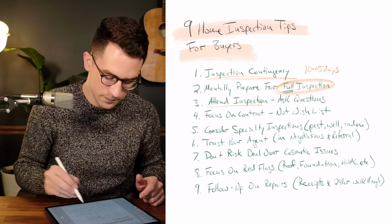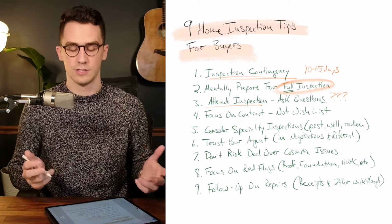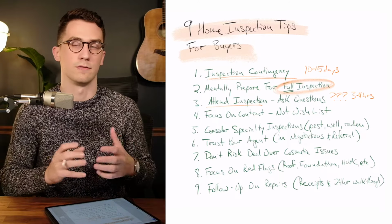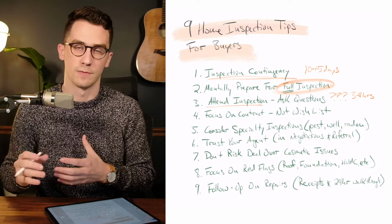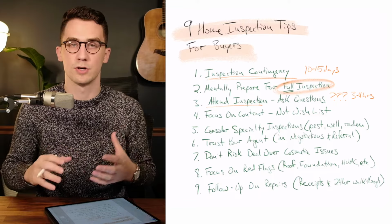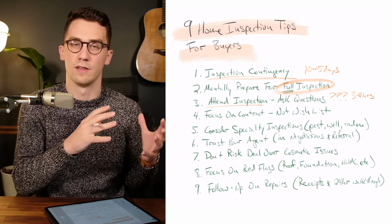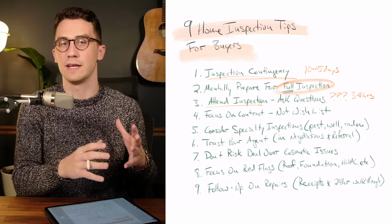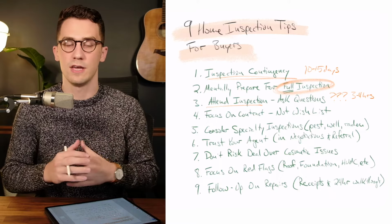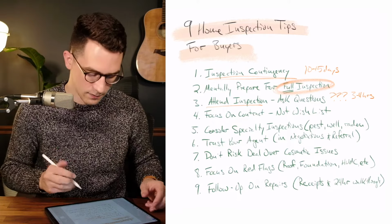Okay, also attend the inspection and ask questions. All right, so that inspection is probably going to last anywhere between 3 to 4 hours if you're using a really thorough inspector. Okay, so don't hover over them and get in the way of their job, but ask them questions. If you're curious about things or they bring up something on the report that you're not sure of, ask them to clarify things. They might not be able to give you recommendations just depending on some of the licensing, but ask as much as you can. That way you can be clear and confident about some of these repairs that you're going to be asking for.